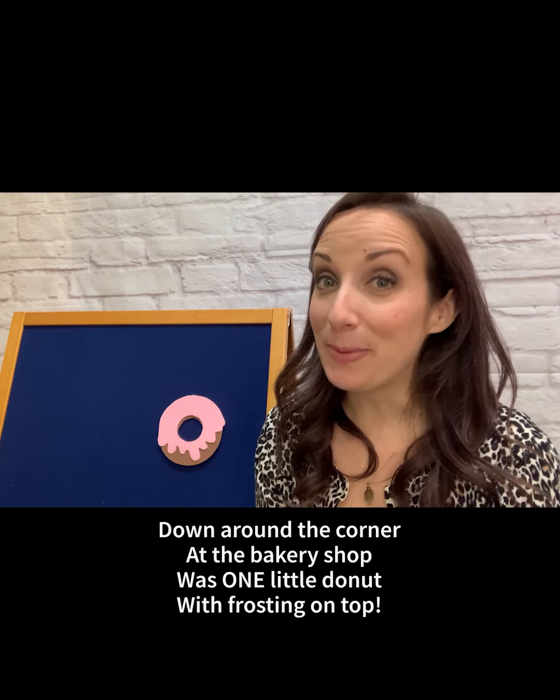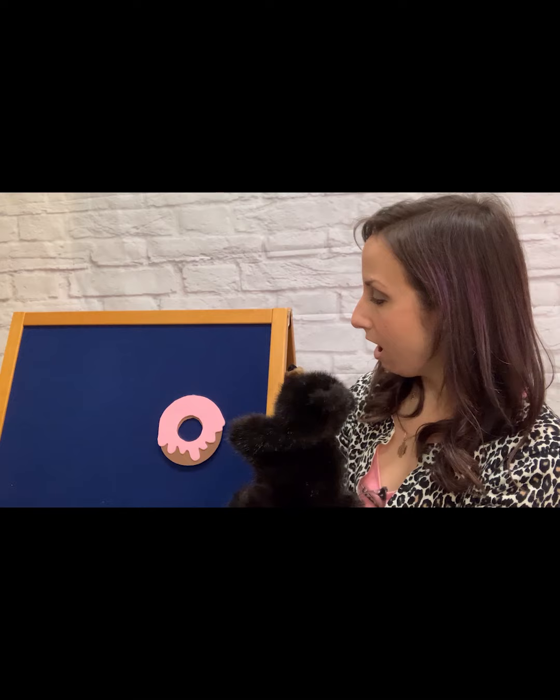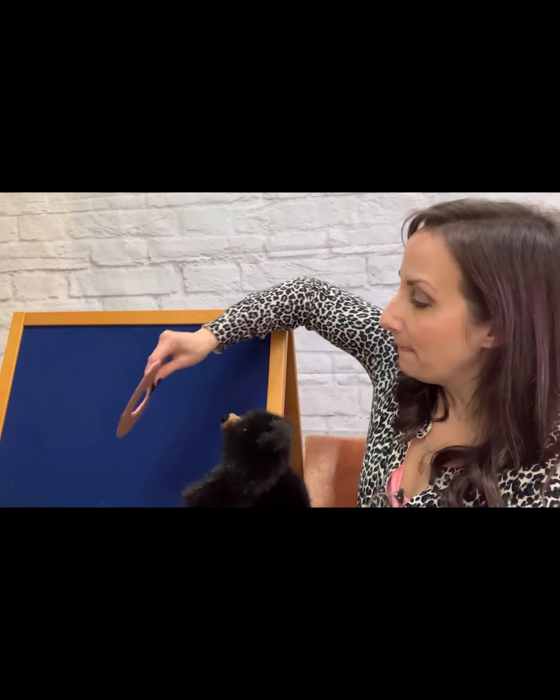Down around the corner at the bakery shop, there was 1 single donut with frosting on top. Along comes, it's Mr. Bear. Along comes Mr. Bear with a nickel to pay. Mr. Bear's favorite, it's a pink donut. He takes the pink donut and he runs away.